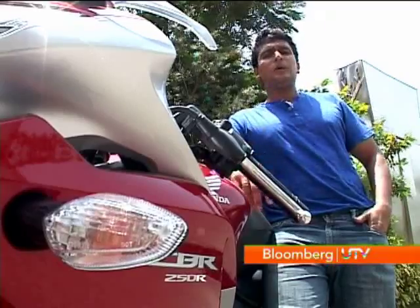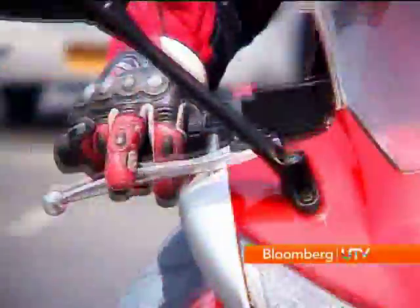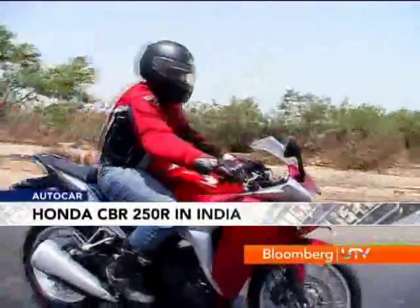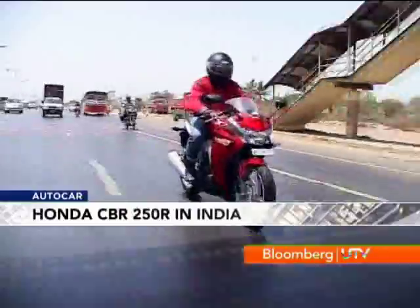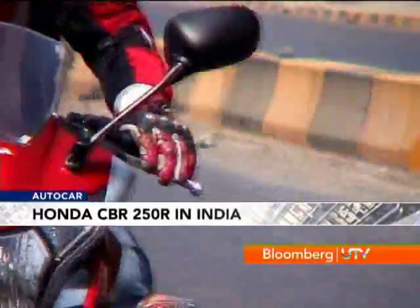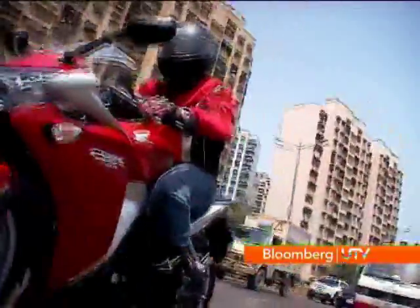So it's a torquey motor, it's got a nice supple ride. It's really a motorcycle that's offering a lot, including good fuel efficiency. While in Thailand, Honda had claimed an astonishing fuel efficiency of over 40 kilometers per litre, in India, the CBR is expected to return a more believable 36 kilometers per litre. The figure is quite healthy for a motorcycle of this class.